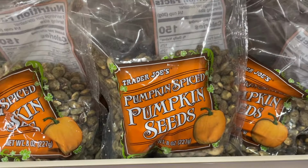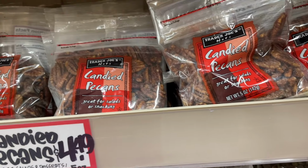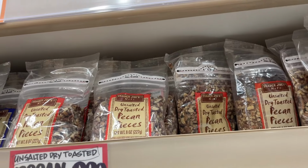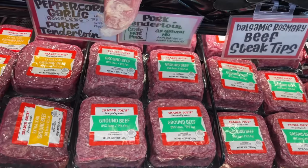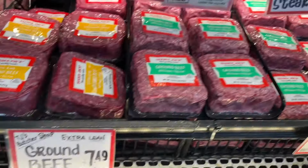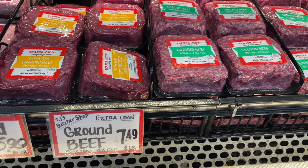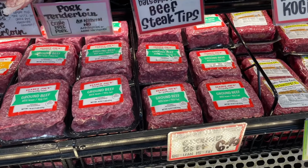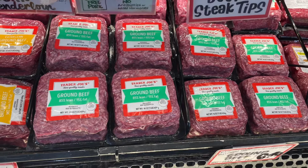Pumpkin seeds, candied pecans. It's great on ice cream. Pecan pieces. So I'm also getting ground beef. Oh, this is called tenderloin, and this is ground beef. Ground beef, extra lean, and then ground beef 85. I only need actually 82 minus. I just get this one. Down 85.15.